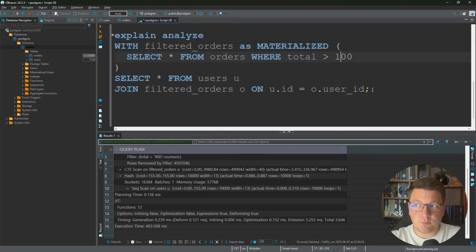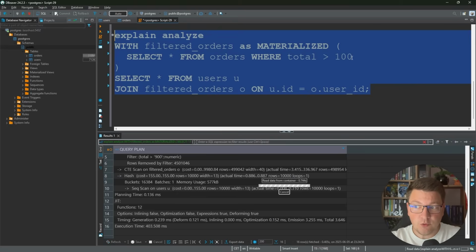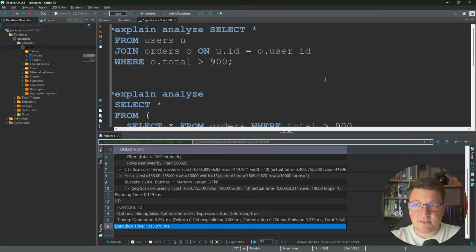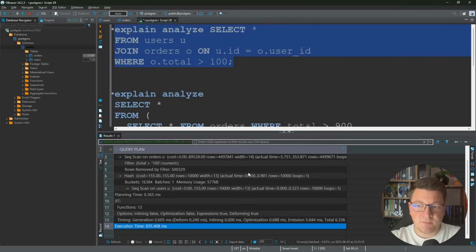Now this becomes even more prominent if I alter the filter to return more rows than should be the case. And you can see that in this case, the execution time is 1.3 seconds, whereas if I were to run our original query with the same filter, the execution time is significantly faster at around 800 milliseconds, so just something to keep in mind.